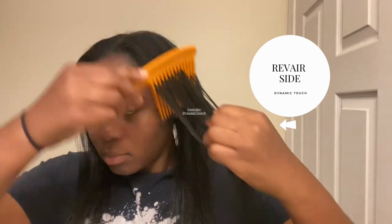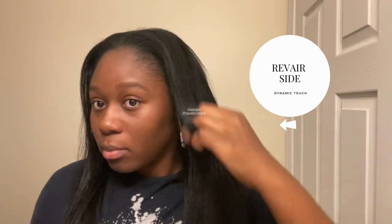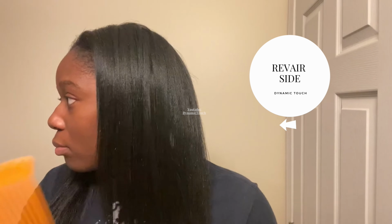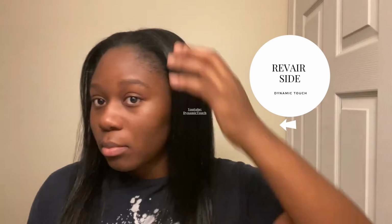As you can see from the video of the REVAIR side, my hair is very straight and sleek. When using the REVAIR for my blowouts plus the rest of my routine, the result led to pin straight hair, which is highly impressive.